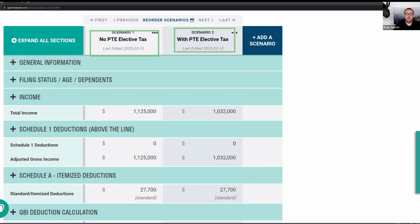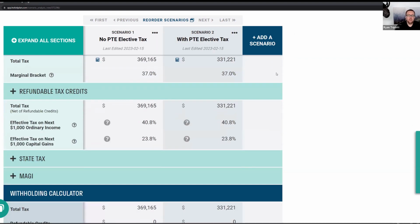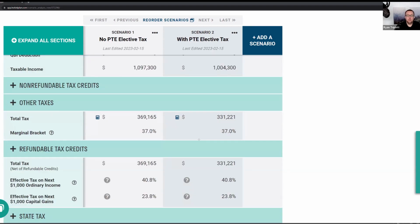And where you see that borne out is when you look at the total income that's going to be reported on their federal tax return. See a pretty big difference there, because they have paid 9.3% of that $1 million on the entity return, which means that they have less flowing through to their personal return. And really the reason why we're doing all of this is when we get to the bottom line, which is looking at the taxes that you would be paying on your federal return. $369,000 versus $331,000. $38,000 less of taxes that you would be paying to the federal government as a result of going through this process. Yep, it can be really worth it.